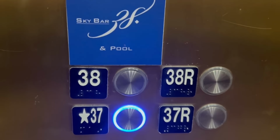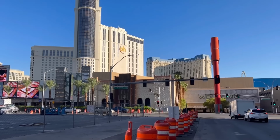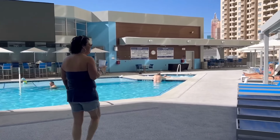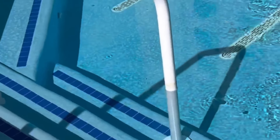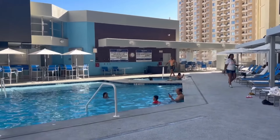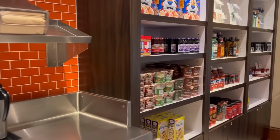One of the best parts about this place is Sky Bar 38. It's a rooftop bar with awesome views of the strip. They also have valet parking for free, a gym, a little shop, and a swimming pool. The pool's a bit on the small side, and it gets crowded sometimes, but it's still nice to have. The location is quiet enough, so you can get some undisturbed sleep, but close enough that you can walk to the strip whenever you're gonna dive into the action. There's even a Target nearby if you wanna grab some groceries or anything you forgot to pack.